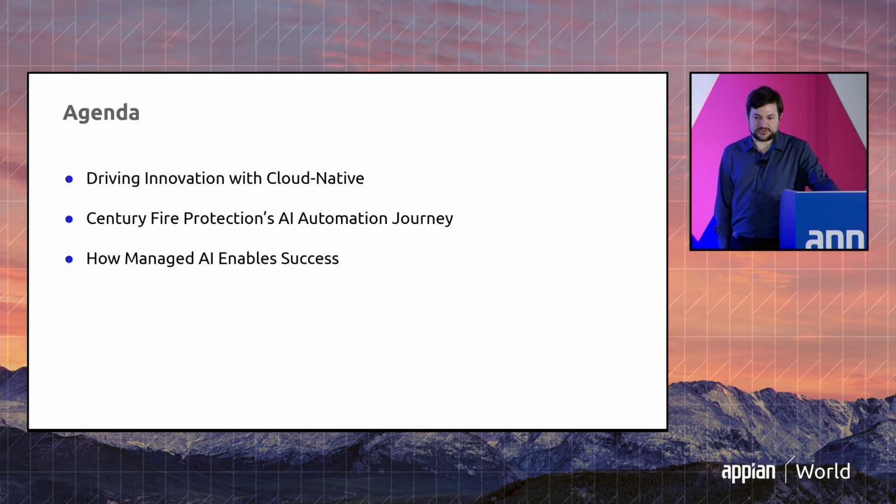So today we're going to talk a little bit about 3 major points. We're going to talk about how we've used Stratus, which is our cloud native platform at Appian, to make some good changes. Century Fire is going to speak about their automation journey with our AI tools you heard about this morning. And then Mike is going to cover how our managed AI stuff works in greater detail.